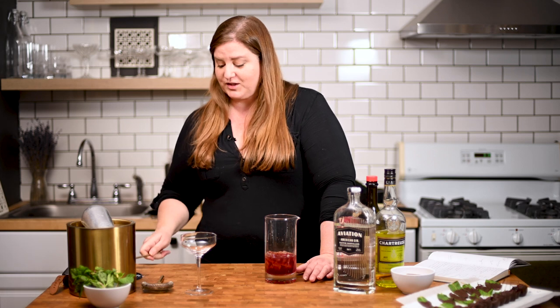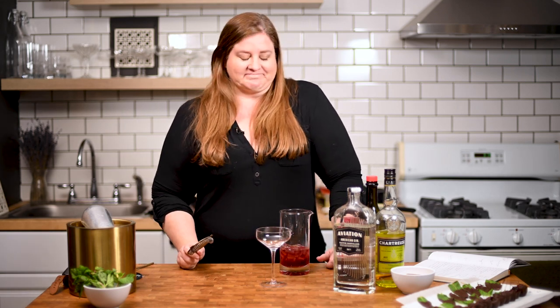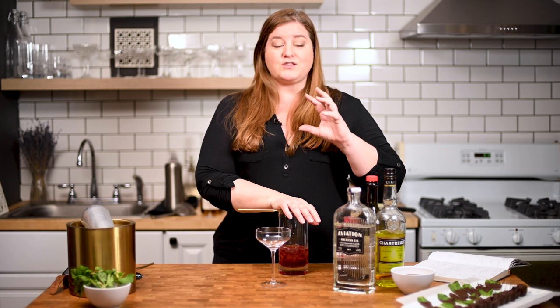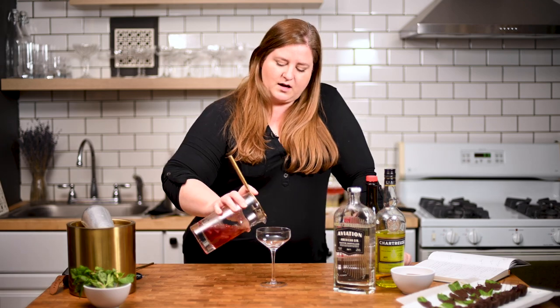Mm. That's really good. Oh, I love this one. I would say if you have somebody that is new to gin, a gin lover will love this. If you have somebody that is new to gin and wants to start trying gin a little bit more, I think this is also a great introductory cocktail.